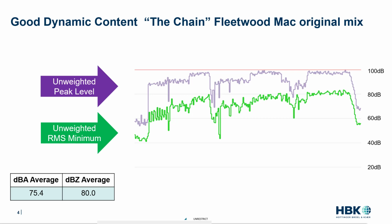I've set up the 2245 to continuously measure a host of parameters, including the unweighted peak sound pressure and the fast average root mean square level for the duration of the song. The fast RMS value somewhat correlates to how loud the sound seems to the listener. In this chart, we are showing the maximum peak and the minimum loudness for each second. I've set the average level to be close to 75 dB A-weighted, a moderate listening level.